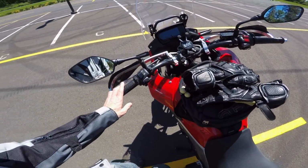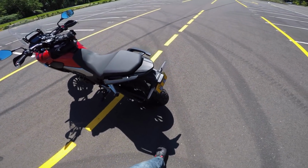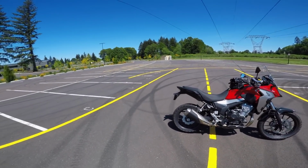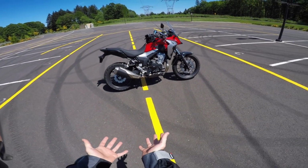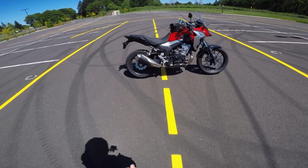I have heated grips here. Here's the adjuster right here. The bike. Okay, so just short and sweet, simple. This bike is awesome. I'm going to go out on a limb and say that this is probably the best all-around bike that you can buy for $7,000.